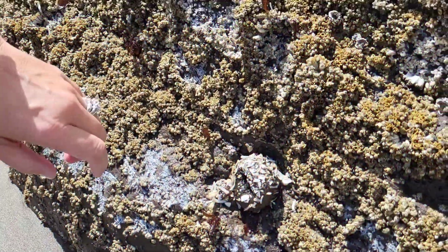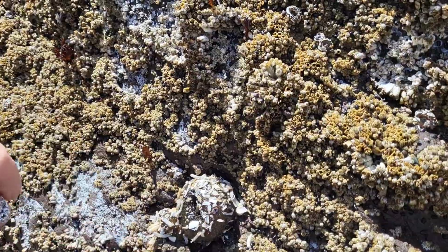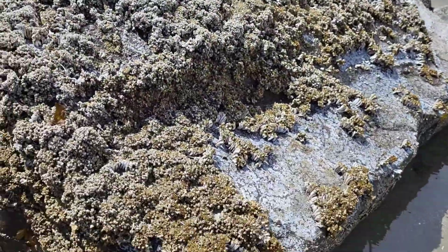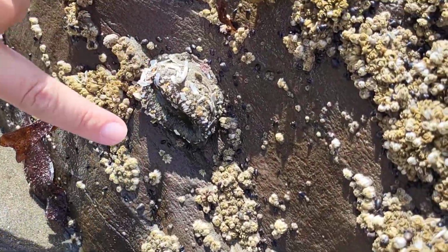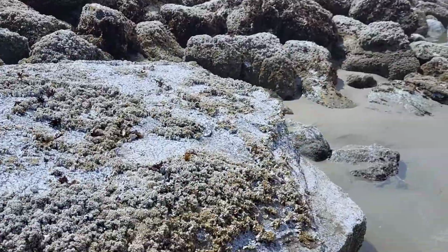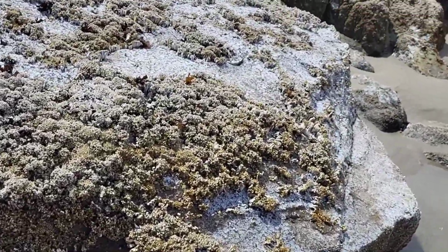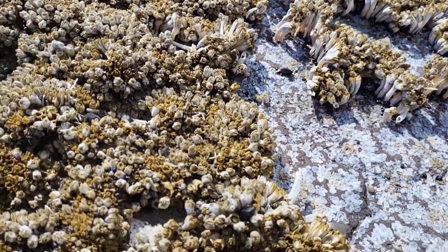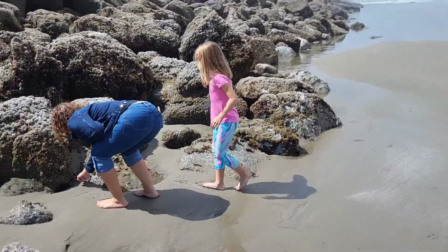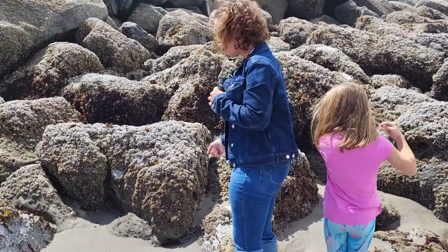Mom's found some kind of sea creature here. There it goes. Here, do this one. Sea slugs. I don't know what they are. Oh, there's a bunch up here. Crazy. I'm not touching that. No, come up on here, just video.